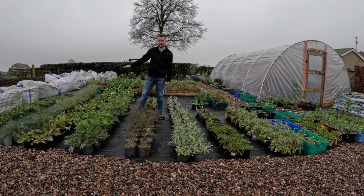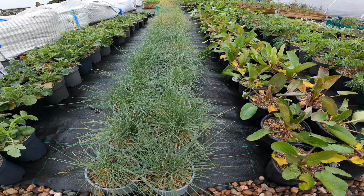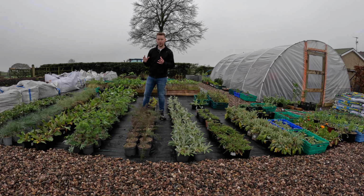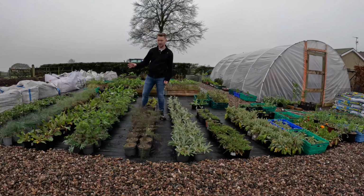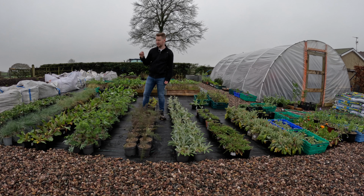Beside that then, we have the festuca, which is the blue grass. Festuca is a really great low-growing plant, ideal for coastal locations if you're coastal. It's evergreen. It has this lovely blue, sort of aqua coloured foliage. Beside it then is the eryngium, the sea holly, or sea thistle. Again, lovely bright bluish silver flowers that are thistle-like in appearance. Again, drought tolerant, really good plant, really robust.